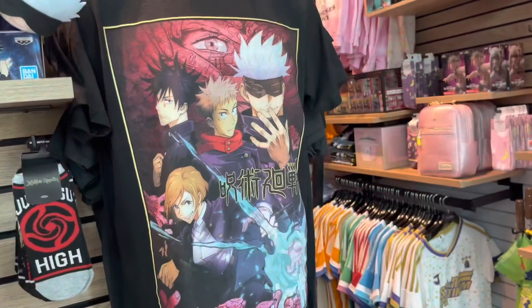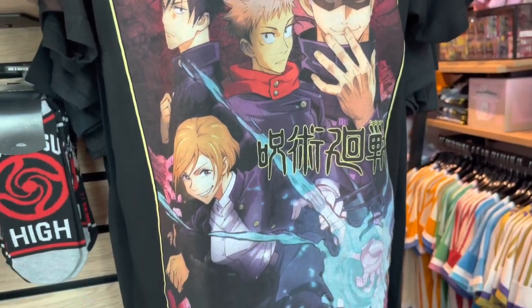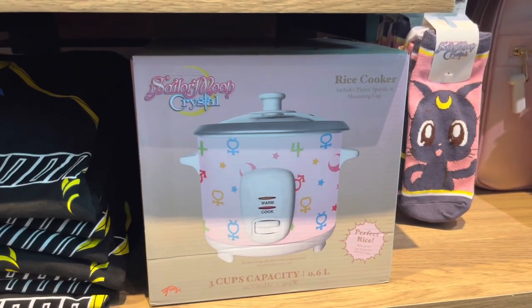Here's the tag on this bag. And here's also a shirt. You see, we got Sailor Moon over there. I won't show too much of that. But I am going to show you that rice cooker that Ashley wanted. I hope you got your stuff, girl.